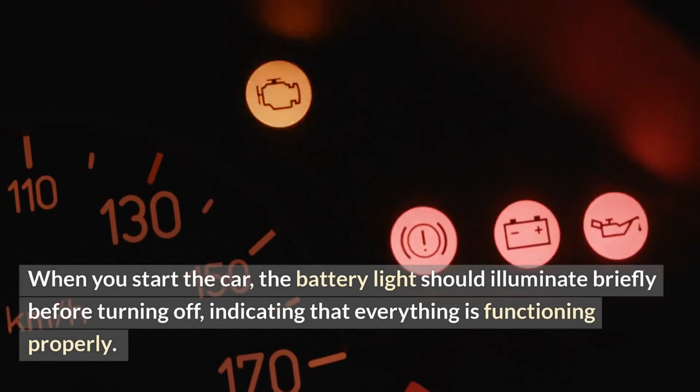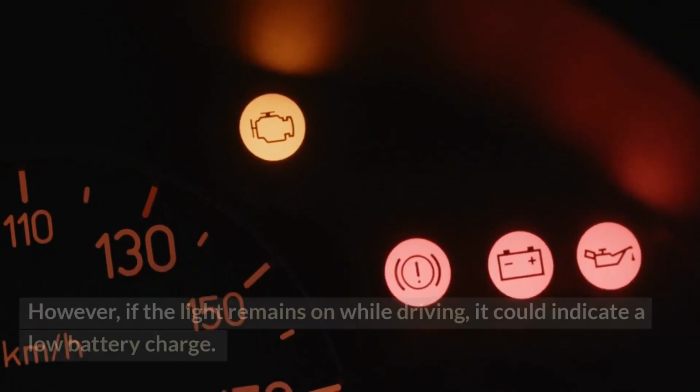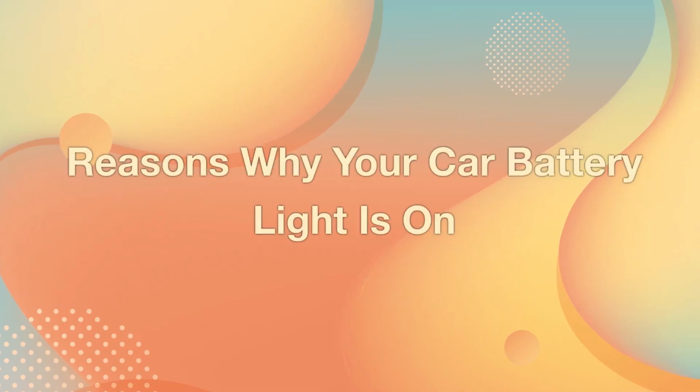When you start the car, the battery light should illuminate briefly before turning off, indicating that everything is functioning properly. However, if the light remains on while driving, it could indicate a low battery charge. Reasons why your car battery light is on.